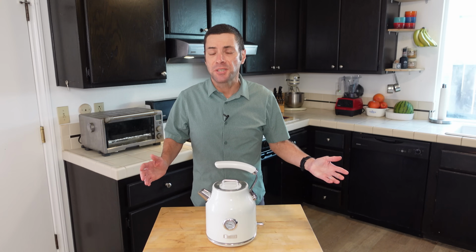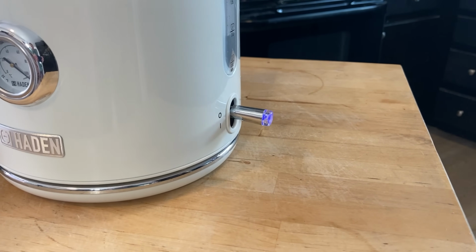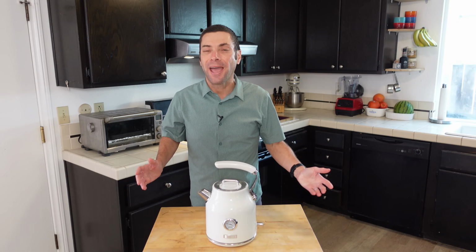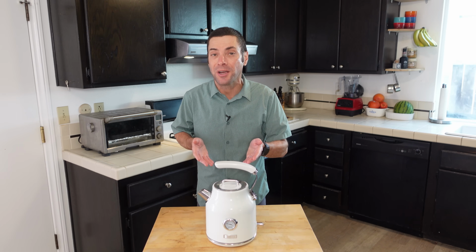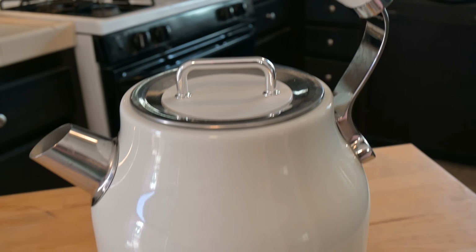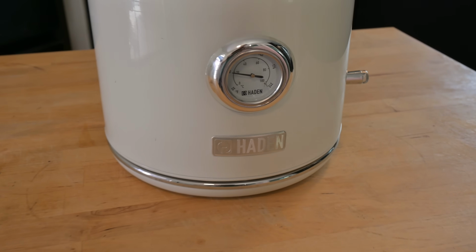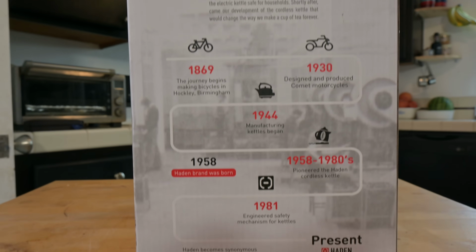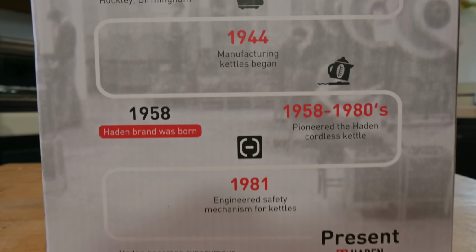I didn't have a specific kettle in mind, I just wanted it to look nice and automatically shut off when the boil was reached. As the thrifting fates would have it, just days later I found this guy new in the box at my local Goodwill. Now, to be perfectly honest, I'd never heard of the Haden brand, but with a little bit of research, it turns out they're kind of a big deal. In fact, they claim to have pioneered the electric kettle and some of its modern safety features.